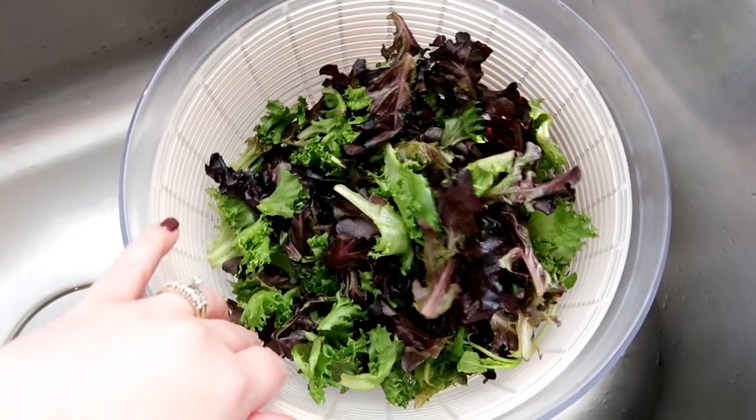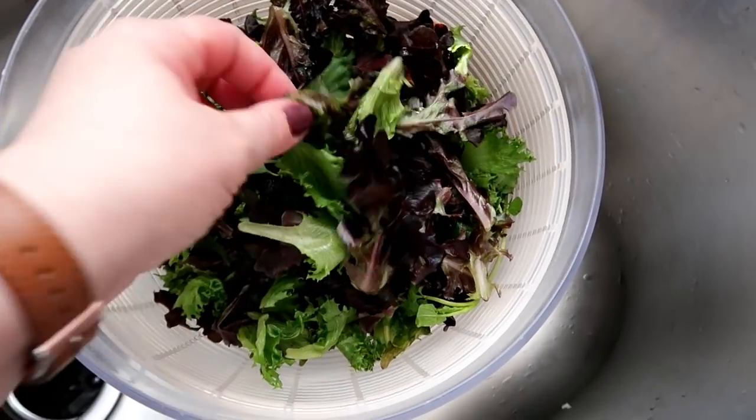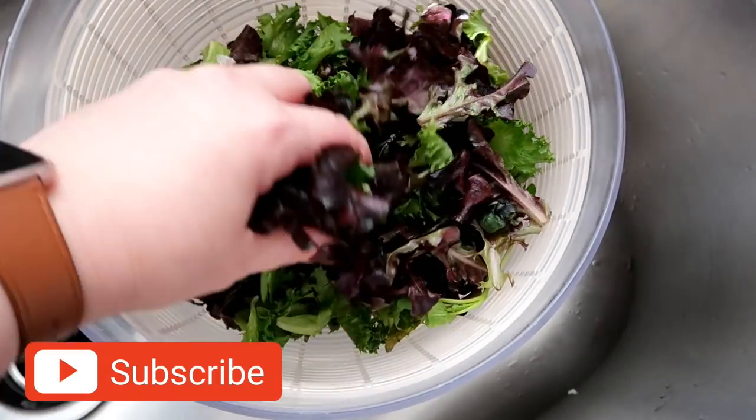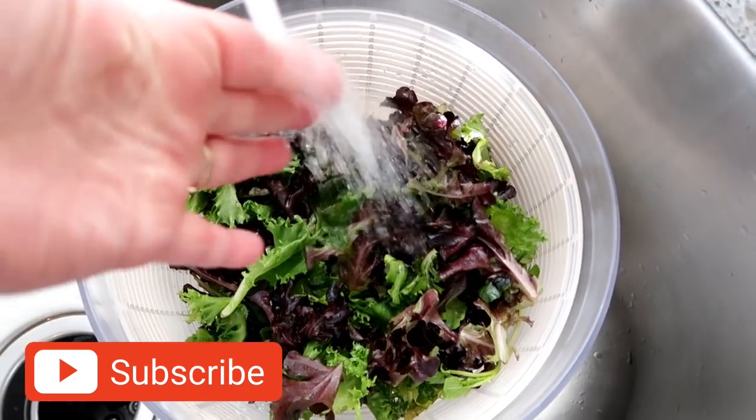So this recipe calls for a salad on top. So this isn't necessarily a traditional chicken parm where you're making like a marinara sauce and things like that. It's a crusted chicken breast with a salad on top that has a lemon vinaigrette, and it's really, really good.